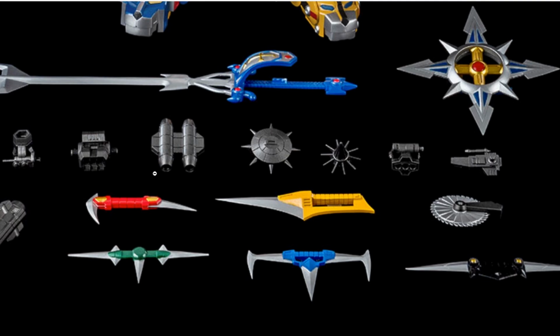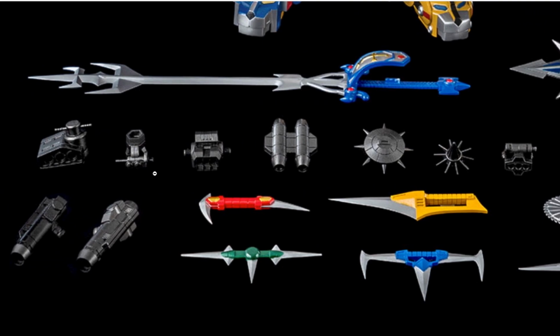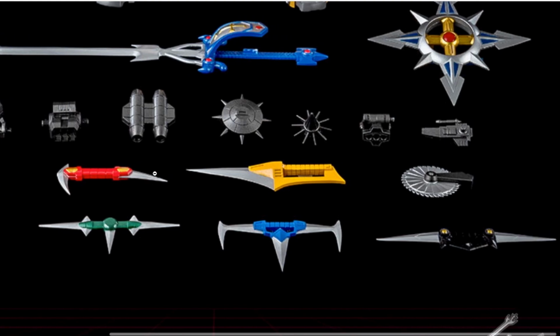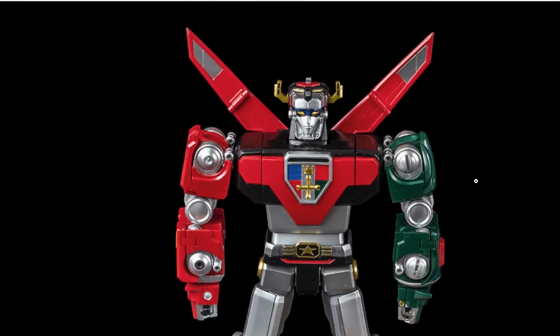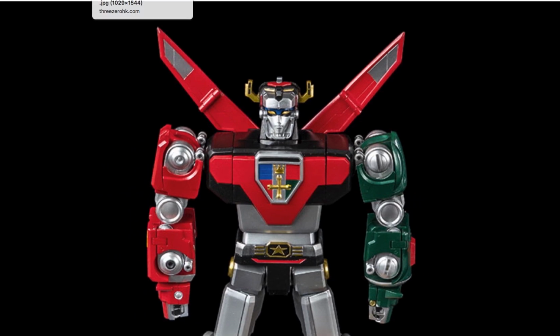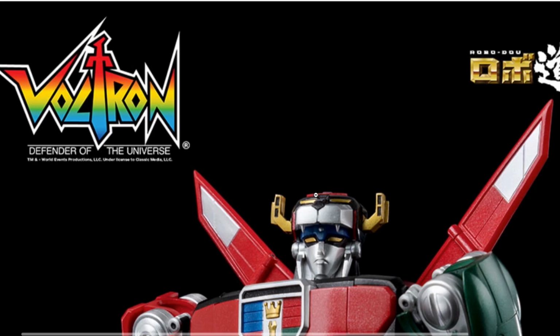So yeah, they do look a little bit more intricate than what was included, ironically, with Blitzway Voltron. But let's continue to look and see exactly what else comes with this figure. Love the vibroblades that are included for the lions. They do look amazing. And this is an unusual thing. They have a buzzsaw here. I wonder what that does. All right, so let's keep going, guys. This is looking amazing.